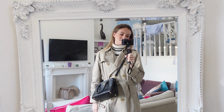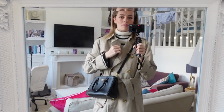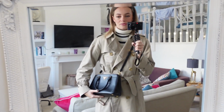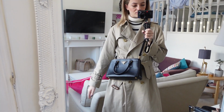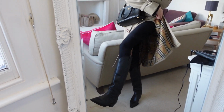Holding the camera in the mirror makes me feel very professional. Excuse my washing up there. I am wearing my Vita Grace roll neck. It actually has a bit of makeup on, but I'm too scared to wash it. Any advice? I've got my Burberry trench on, secondhand from Sophie's shop, which I'll have to do an episode on. My Sign of the Times bag, it's a Prada Galeria mini black one. Jigsaw high knee boots and Zara leggings.